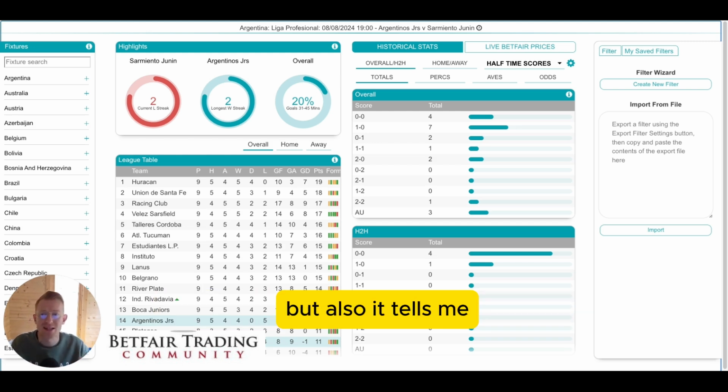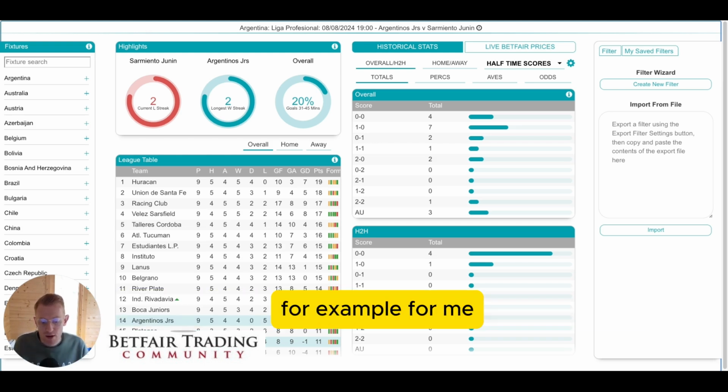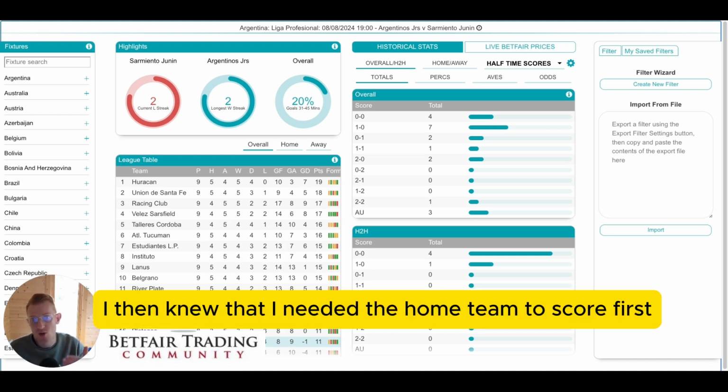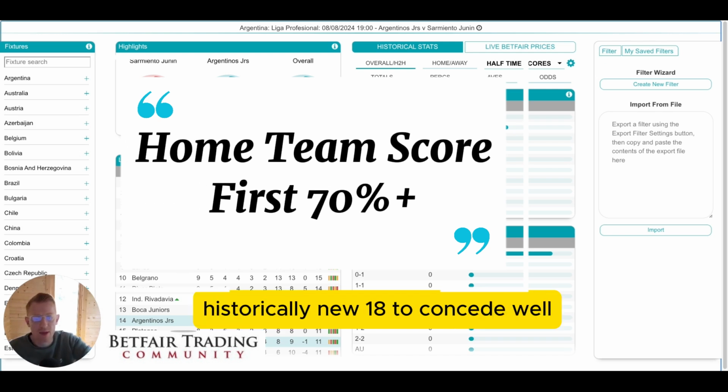Okay, but it also tells me, if I'm going into a trade and I'm doing a lay the draw, for example, I always wanted the home team to be favourite. So I then knew that I needed the home team to score first high, historically, and the away team to concede.